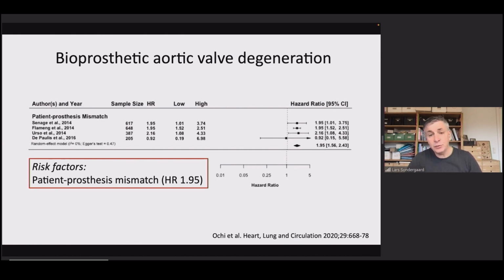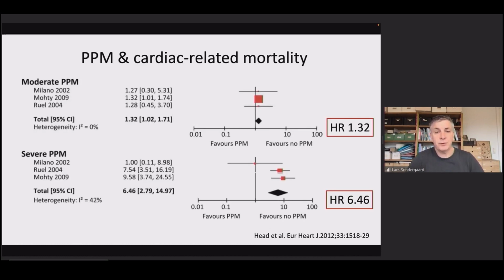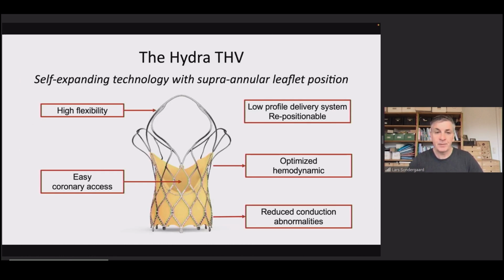And then the final issue, we need to have a valve with good durability. And what is the main driver for early valve failure? That is that the patient will receive a too small valve. If you have patient-prosthesis mismatch, it's going to be a driver for not only early valve degeneration, but also for cardiac-related mortality. Moderate patient-prosthesis mismatch will lead to a 30% increased risk of cardiac mortality. And if you have severe PPM, it's more than a 6-fold increased cardiac mortality.